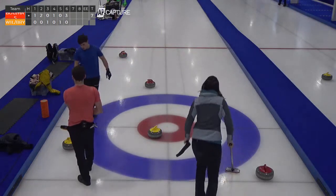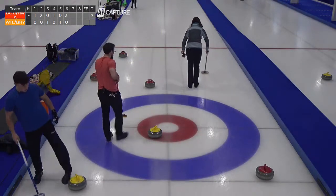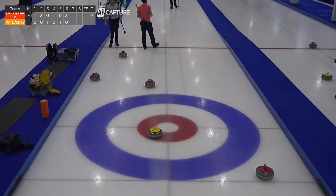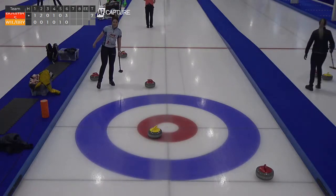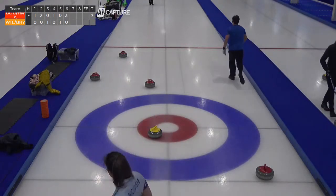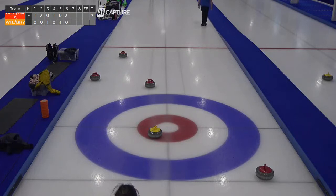Smith and Goodfellow against Wilkie Milne and McFadden is well into the 7th end. Looks like it's sitting 2 or 3 shots to Wilkie Milne McFadden at the moment, in a power play, tucked nicely behind a guard as well. So we'll see what Millie Smith can do here. Looks like Millie's the last stone for Smith and Goodfellow. So we'll just stay with this commentary for a minute, let you know what happens there.